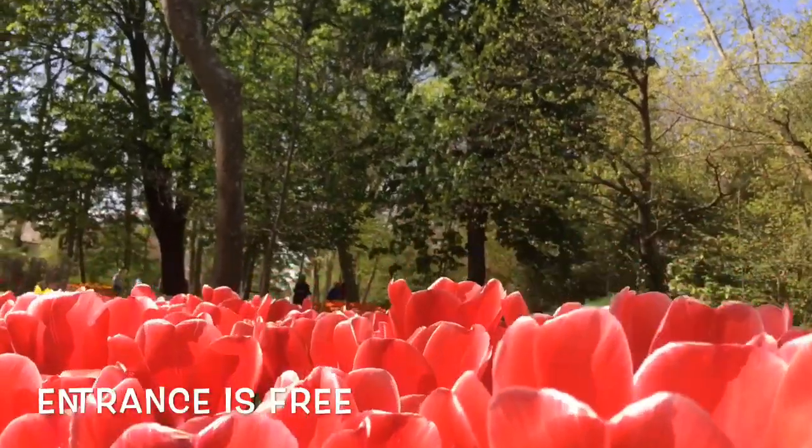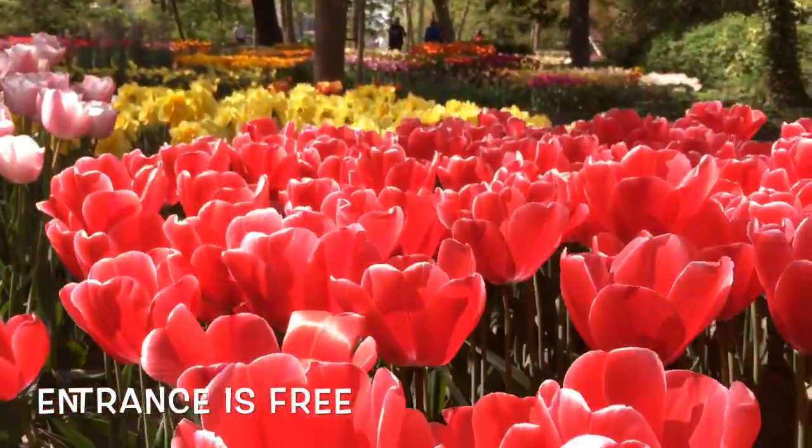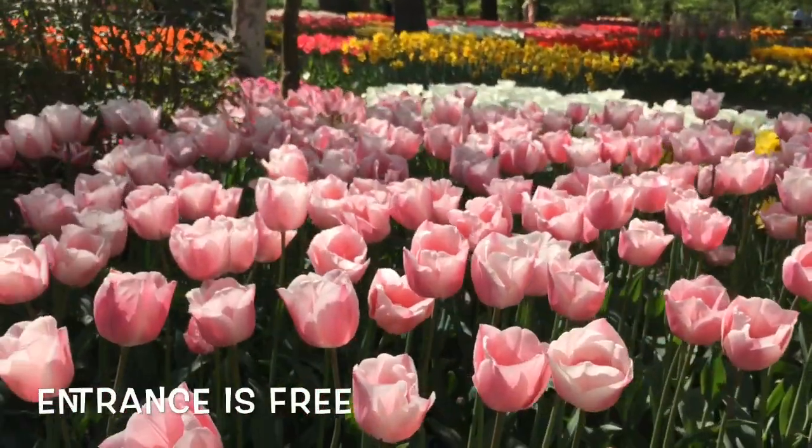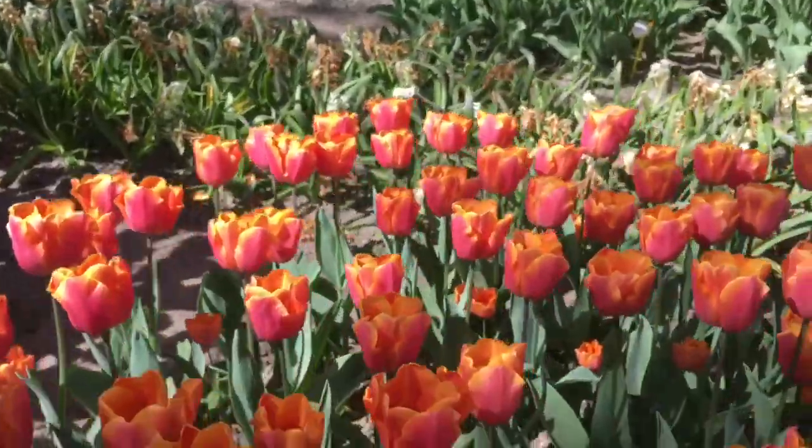Yes guys, the entrance of this garden, Polder Garden, is free. Pero pwede ka naman magbigay kahit konti, just to maintain the garden. Also, help nurturing.